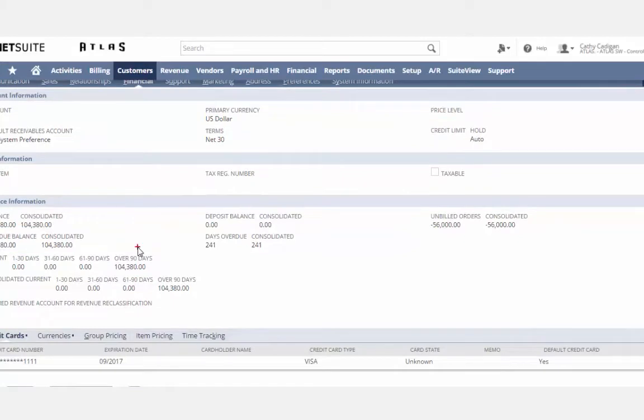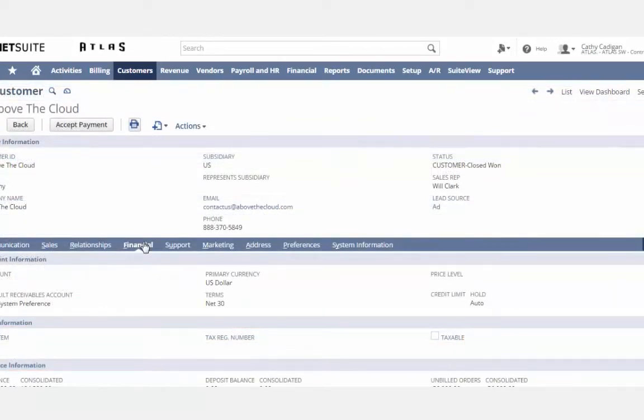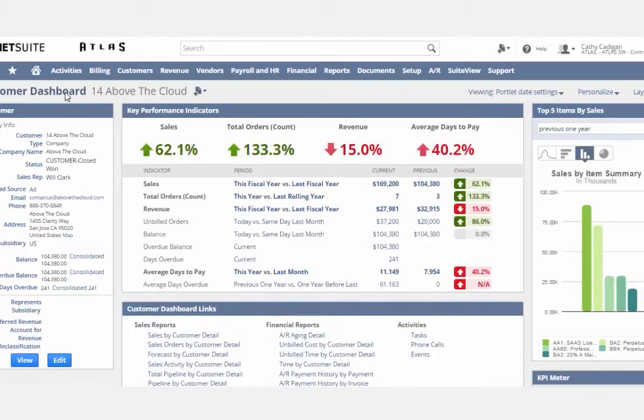And finally, NetSuite is PCI compliant, so you're able to store credit cards right on the customer record in an encrypted manner. In addition to company performance dashboards, you'll also have a customer-specific dashboard. So you'll have increased visibility to customer trends and operating results. Here is a dashboard specific only to the metrics of Above the Cloud. You can see how orders are trending over time, how their revenue was trending over time, or even the average days to pay an outstanding invoice.